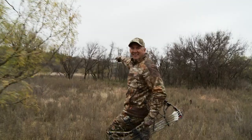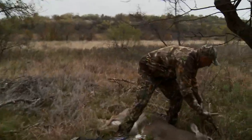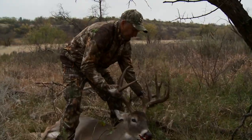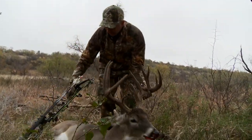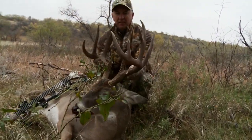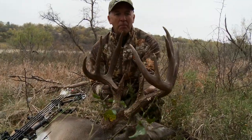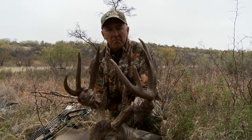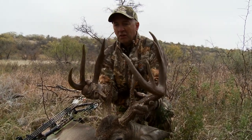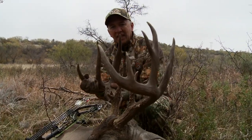There he is. Oh my word, look at this. Look at the size of that deer right there. Look at that pig. Oh my goodness gracious. Folks, that right there is a pig. Look at that giant. I mean a giant. Big old mass, crazy mass. Got a split on his G3 over here. Look at that. Folks, that's awesome.